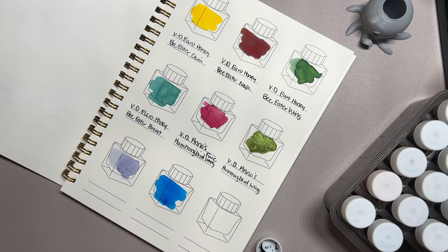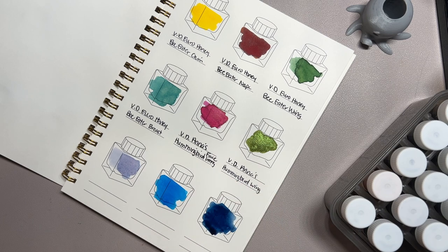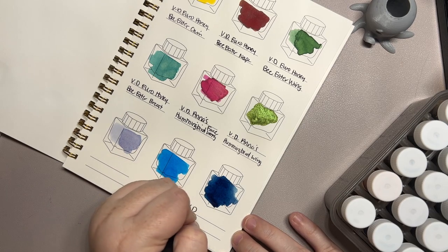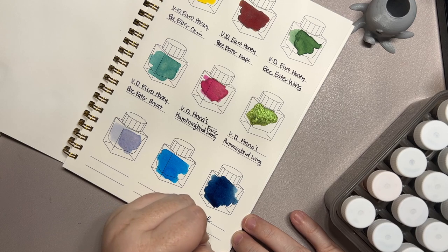Okay, this should be the last one, and all of our stuff should be dry. Oh, I forgot how much I love that one too. Van Diemen's, you're killing me. Okay, so this is Blue Jay Wing. Hopefully you see that. Blue Jay Wing.